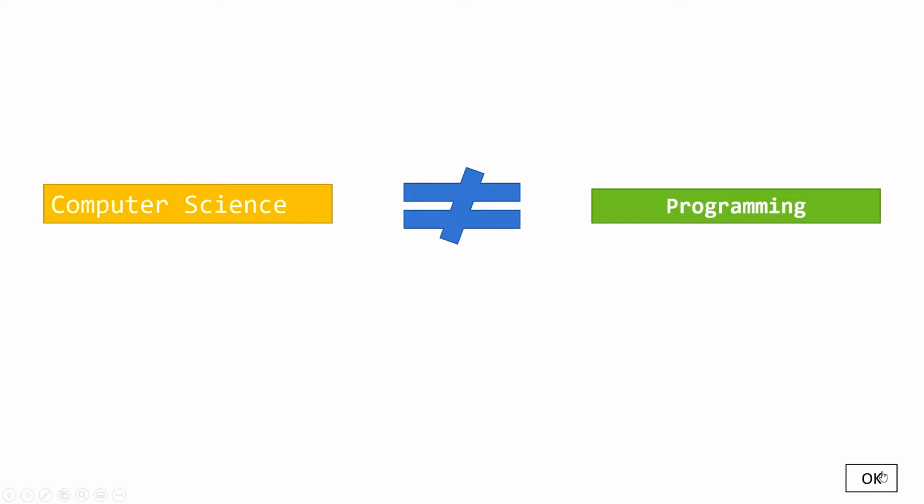So before we dive into the specifics, it is important to note that computer science does not equal programming. In fact, programming is a tool, whereas computer science is a field of study.